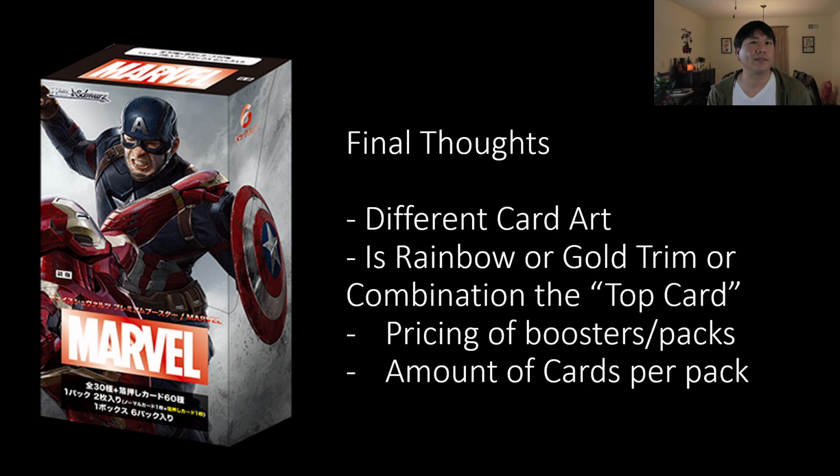I know at Marvel there was quite a constraint there because of the movie art, the actual poster art. So that probably fed into that, where Star Wars you were able to pick more. With Love Live you're able to pick more. With Hololive, that shouldn't have been some sort of an issue. Next one is the rainbow or gold trim. I think they need to finally settle on which one is the top line of the cards so that you can have some consistency throughout.